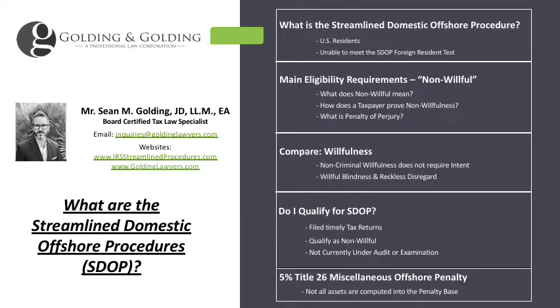There's the Internal Revenue Manual. There's various cases to kind of work through, but at the end of the day, it's what's called the totality of the circumstances test. You look at the totality of the circumstances surrounding the non-compliance and then use that information to determine whether a person may qualify as non-willful.